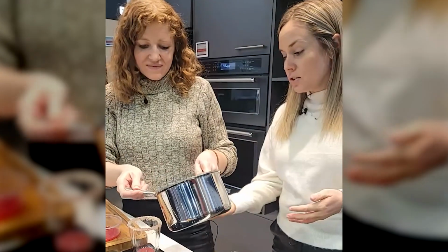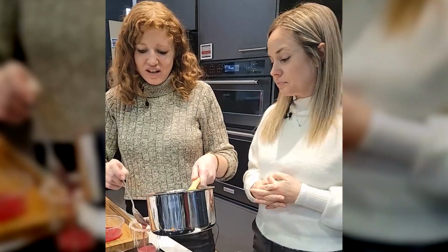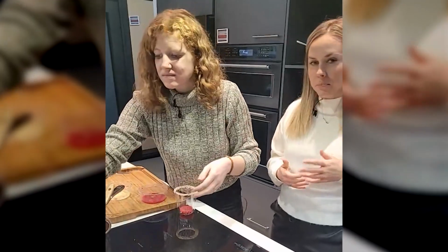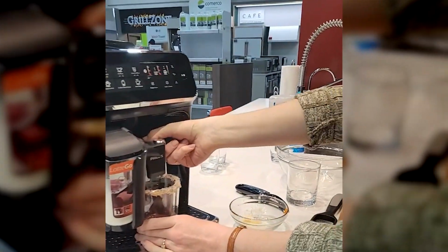As you can tell, she's made a sugar rim for our coffee. And that's just blood orange zest and sugar. So really changing up how we do our hot beverages at home. It gives it a little bit of flair. Like, I'm not going to get this at Tim Hortons, am I?